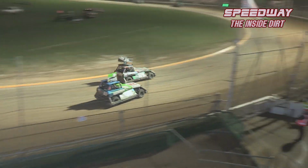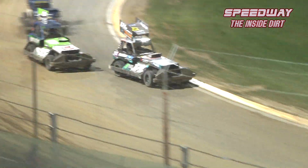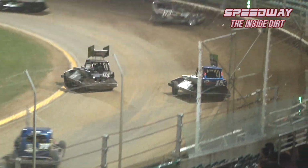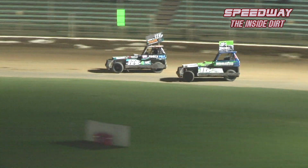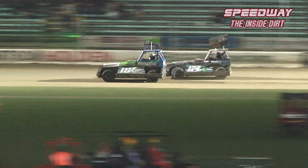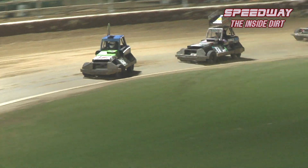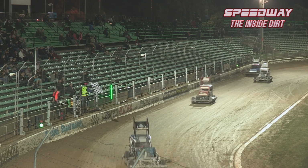White flag out, one to go for Brendan Lemon as he goes up the inside of Myers. So the 174 has the race lead. Myers is going to try the outside. There's going to be no room up there. And it looks like, coming out of 4, Lemon has got it. Myers goes up the inside. Luke Myers takes another close finish at the Robertson Holden International Speedway.